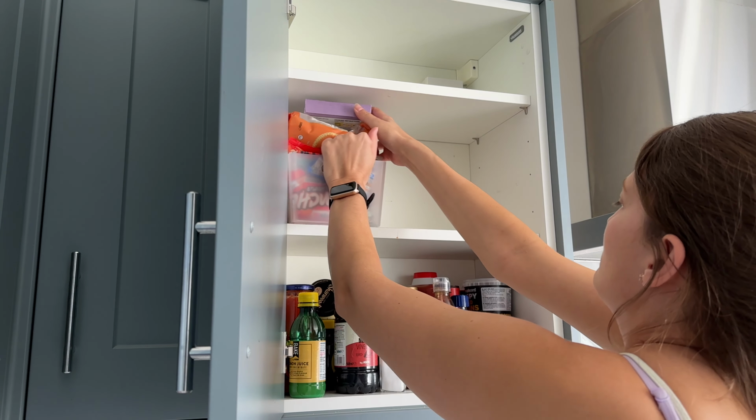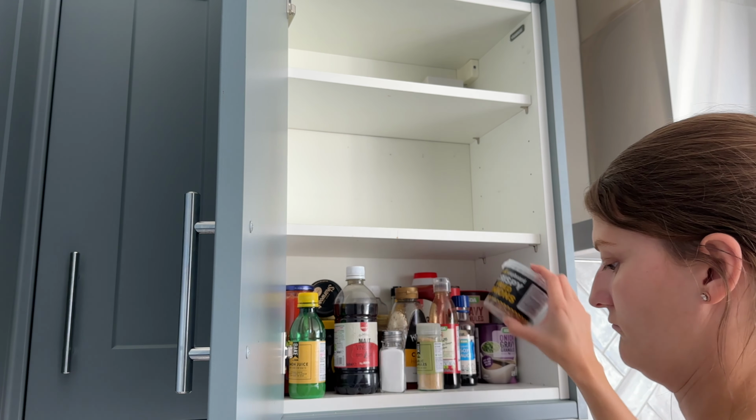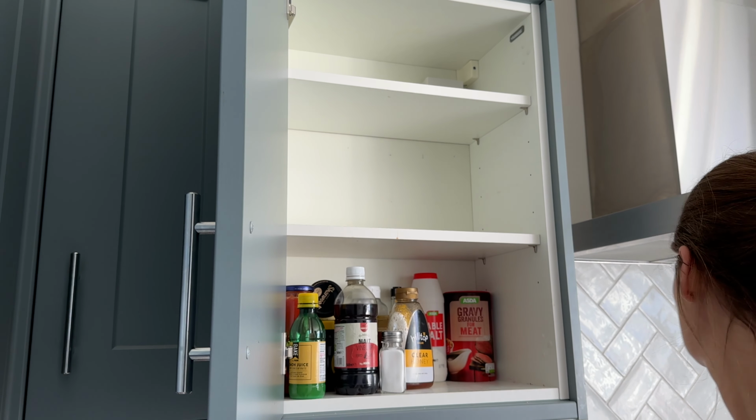So I might do that, because the corner cabinet has just got random stuff, like coffee, tea, and then it's got loads of lunch boxes and baking stuff, so I might switch these around at a later date.